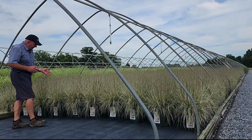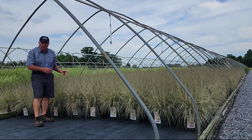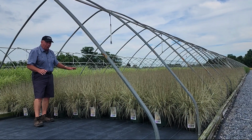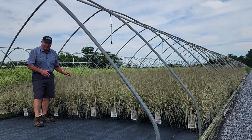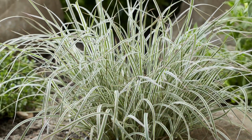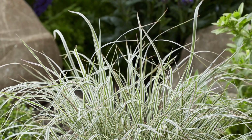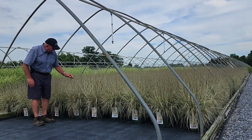And the fabulous thing about this is that this is a hardy Zone 3 plant, so it will grow anywhere in our region. Add to that the fact that it only grows about 18 inches to about 2 foot, or maybe at its absolute highest 2.5 foot high when it's flowering.